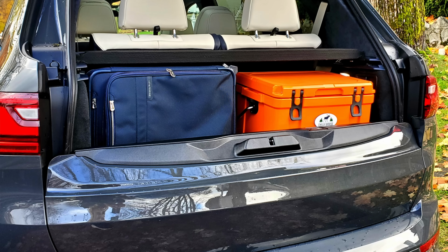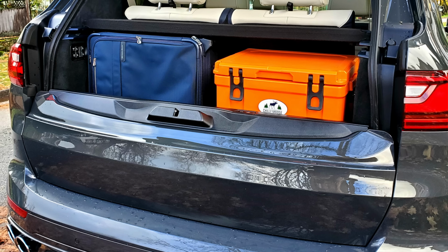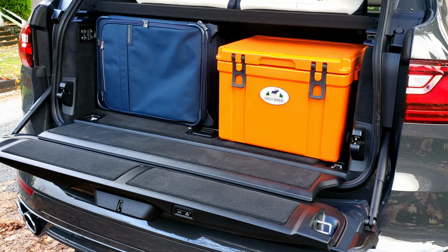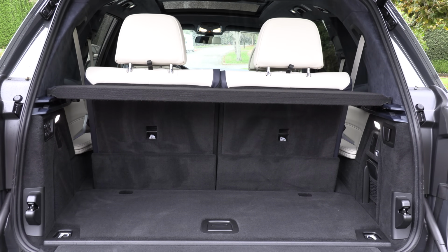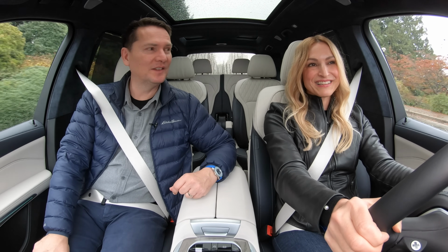All right, carry-on and a cooler. It actually fit with all the seats up, right? I thought it wasn't going to pass the cooler and carry-on test, but it did. It is quite deep back there, and I was able to put the tailgate up. It offers 12.8 cubic feet of space. Let me guess, it's not as good as the GLS. It's not.